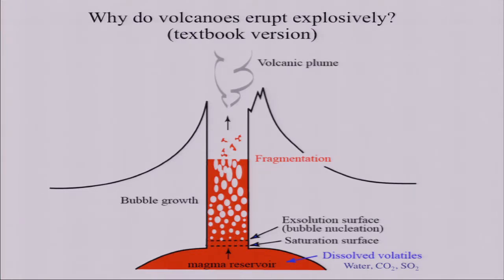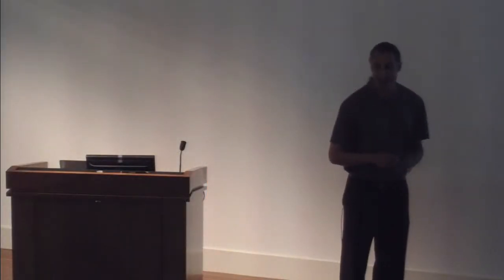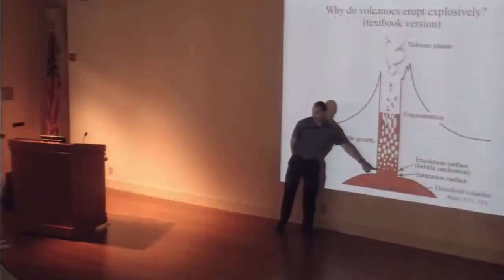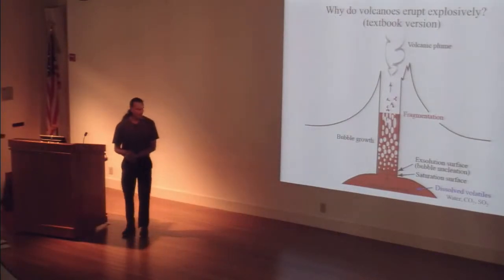If this magma were to rise towards the surface, what happens to the pressure? Pressure is decreasing, good. And it turns out the solubility of gases, like these gases, decreases with decreasing pressure. So as the magma rises, at some point the liquid becomes supersaturated with respect to these dissolved gases at what I call the saturation surface here. And at some point, these gases come out of solution to make bubbles at what I call the exsolution surface.